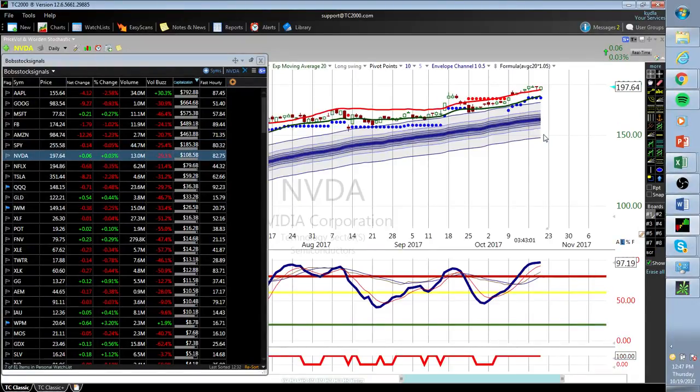Nvidia just being bid. This one is trading, instead of PE ratios, at price to sales ratios that are just obnoxious.